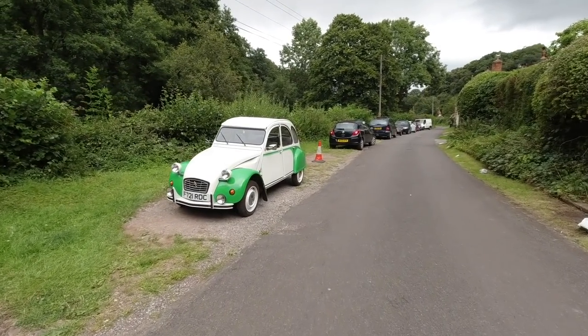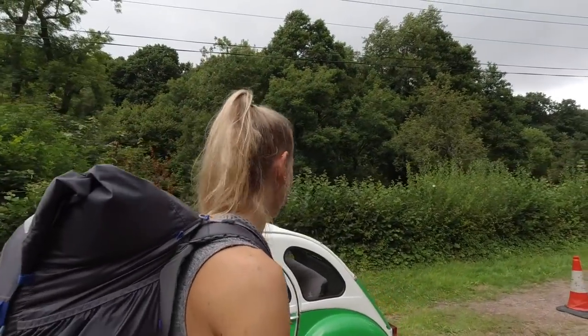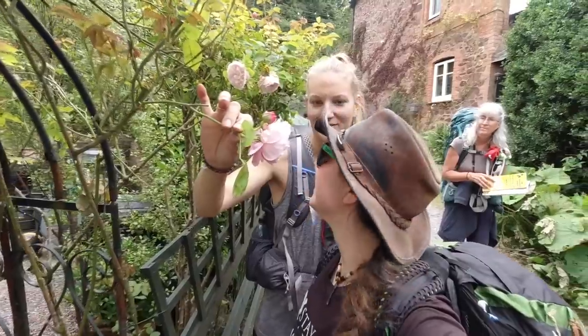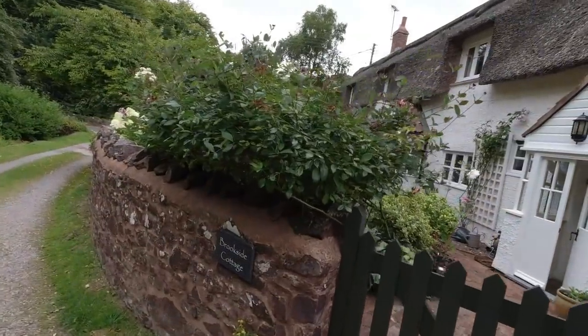Beep beep! What was that? Meep meep! It's very high. That's nice. Such cute houses.